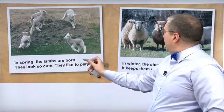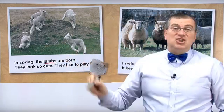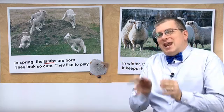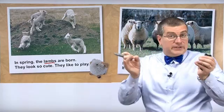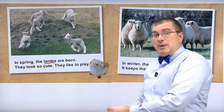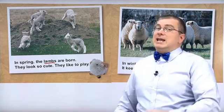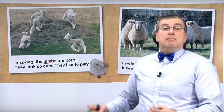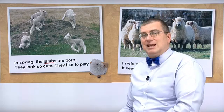In spring, the lambs are born. These are lambs. Lambs are baby sheep. In English, I'm sorry again, but we have different names for the different animal babies, right? For example, dogs. If a dog has a baby, do you say it's a baby dog? Yeah, you can say that, but most people say it's a puppy, right? If a cat has babies, what do you say? It's a baby cat? Yeah, but most people say it's a kitty. Puppy, kitty.